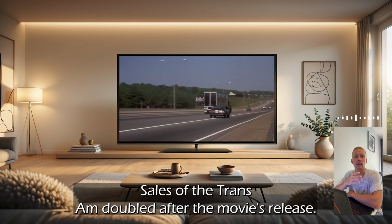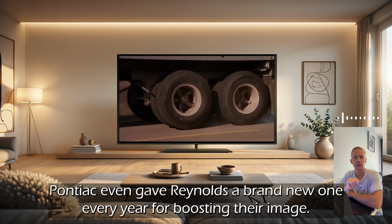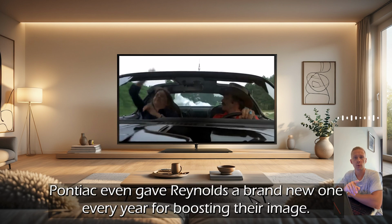Fact: sales of the Trans Am doubled after the movie's release. Pontiac even gave Reynolds a brand new one every year for boosting their image.